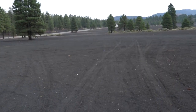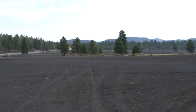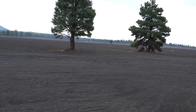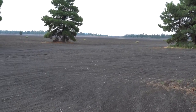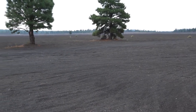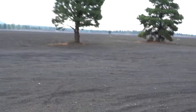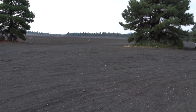Sorry about the shakiness. Need a gimbal. It's kind of a gray day. It's nice though. It's about 75 degrees. And we just came from Arizona. I mean, we're in Arizona, so that was silly, but we just came from Phoenix where it was 116 degrees. So you can imagine this is pretty nice.